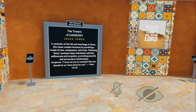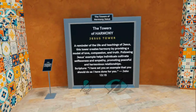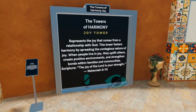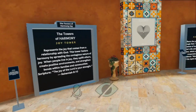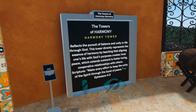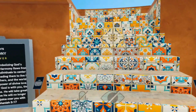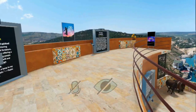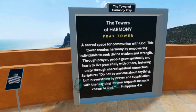One of the things that I did when I created the towers was I wanted to allow some of my friends that believe in the tower and that believe in what I'm doing and what God is doing in these towers a chance to have a tower and make it their own. Mr. Iceman, our podcast guy, one of the co-hosts of the podcast, took on the task of doing the faith building. So we're gonna take you through his faith experience that he put together.